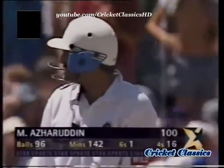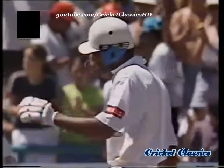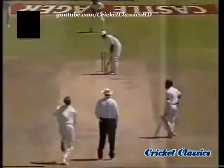Streaky, a life or two, but the crowd probably loved his innings. We certainly did. And Mohammad Azharuddin saluting the crowd. Everybody here, back home in the country, a fine 100. They're a very knowledgeable crowd here at Newlands. They really enjoy good cricket, and that really is a superb 100 off only 96 deliveries.